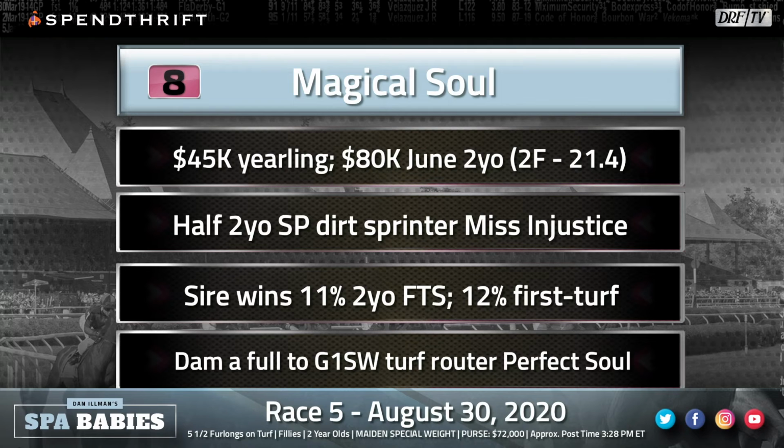Yeah, and I do like More Than Ready on top here to balance out what is maybe a more distance-oriented and later developing female family a little bit further back. It's a really nice blend of 2-year-old and turf and speed ability on top, and then some class on the bottom. Let's move on to another More Than Ready filly.